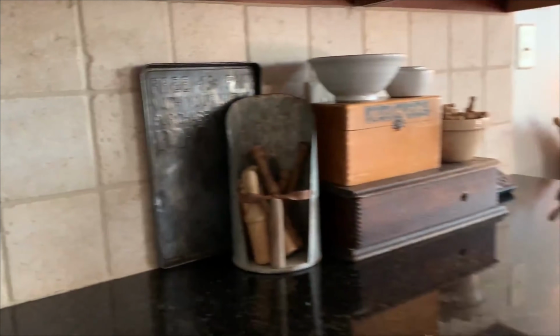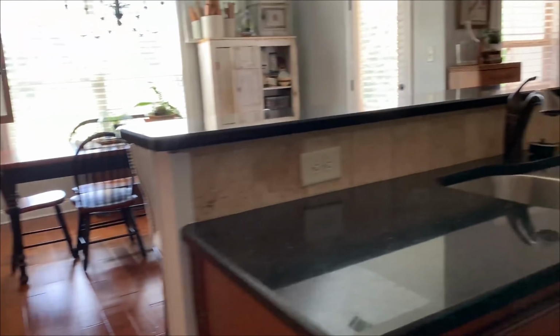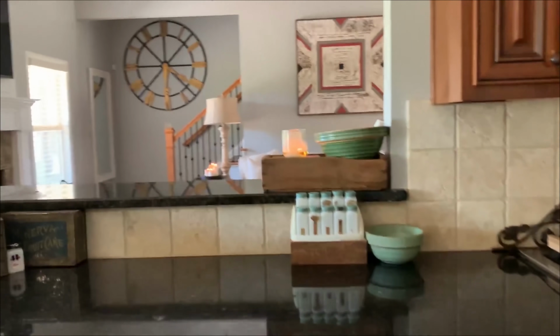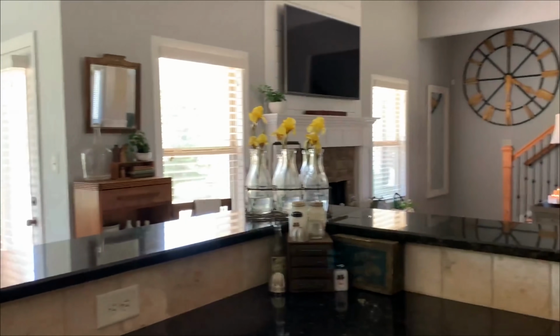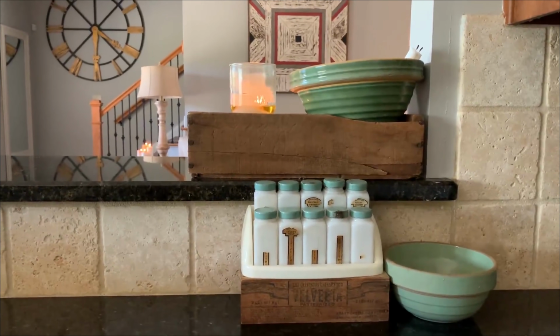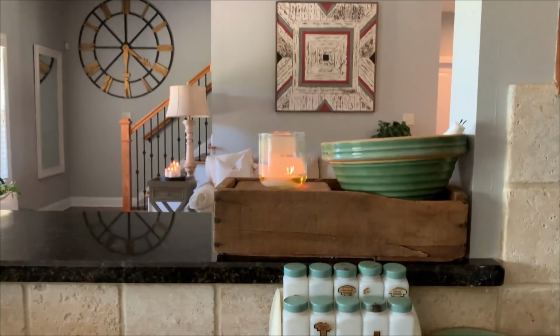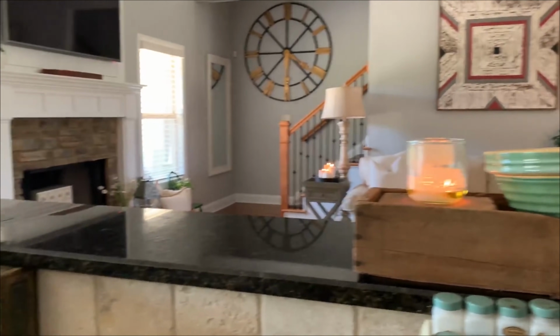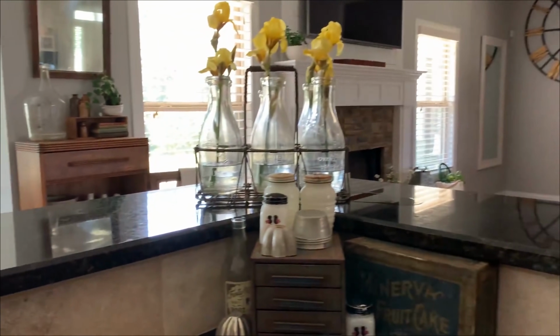I'm gonna come back around this way really quickly, my kitchen area. I know it's a little bit dark, I'm so sorry. You can definitely see that it's an open floor concept right now, can't you? Over here I have just little spice jars, which I love. I did take them out for this video, but inside that bowl we put our tissues. And then over here, just another little vignette.